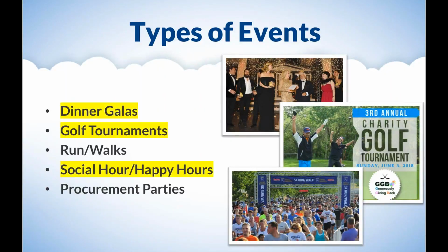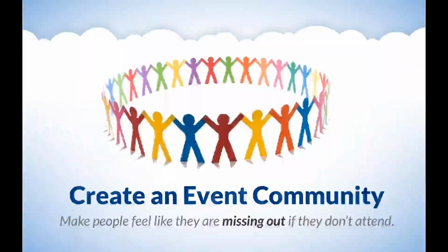Today, for the purposes of today, we're going to be talking mainly about these three: dinner galas, golf tournaments, and those social hour happy hours. Now, when you're talking about an event as a lead generator, what are we trying to do? We are trying to create an event community, right? We want to create an event that people feel like they're going to be missing out if they don't attend, right? The second you're looking for those movers and shakers in the community, you really want to define what that community looks like. Who are you trying to recruit within your community?